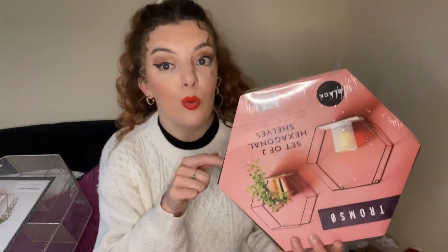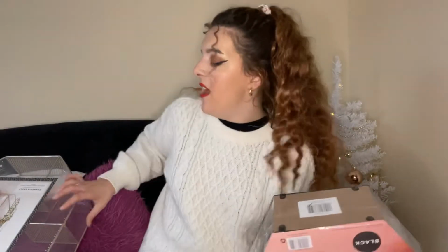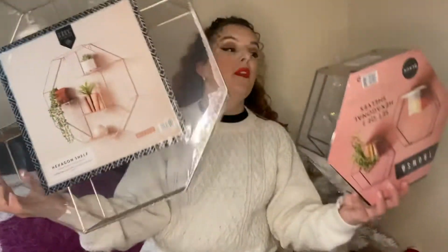And I also picked up these two little ones. I ideally wanted the same colour as that, but they didn't have it. They only had this one in rose gold and they only had these in black or gold. And obviously rose gold and gold is different, so I didn't want that because I thought that would look really odd. But I thought if I had this in the middle and then these, there's two of these. So you get a packet of two. I think they were £6. You get a packet of two of these.